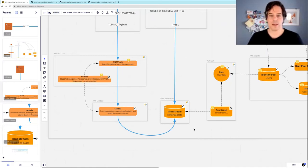TimeStream, again, scalability is not my concern. It will be able to accept all the messages I'm sending it. And there's that blue arrow, which is basically the connection between this Lambda and this TimeStream that includes a queue. This queue means that if the Lambda sends in too much data to TimeStream, or if the TimeStream service goes down for maintenance, AWS will take care of queuing up the remaining messages and guarantee me that eventually they will end up in TimeStream. I don't need to take care of that. I can just rely on it happening.